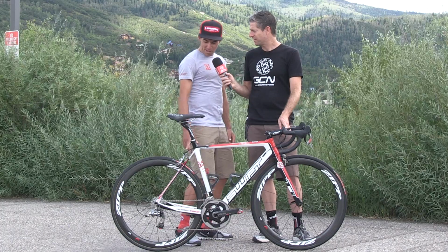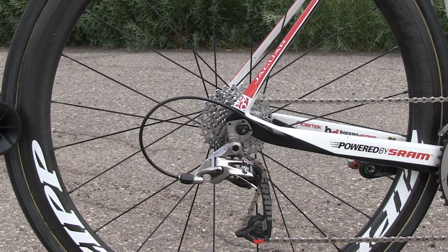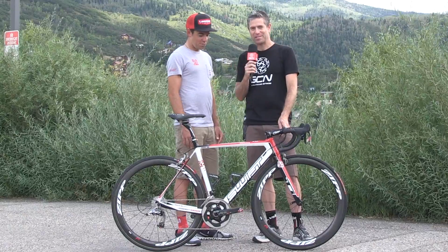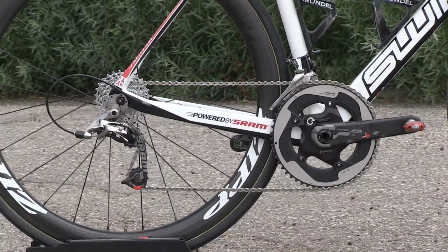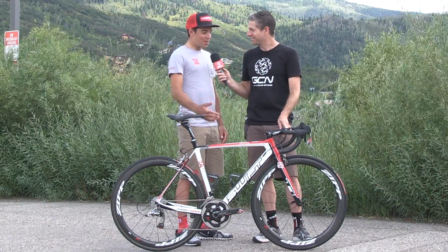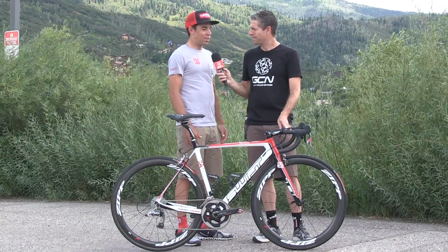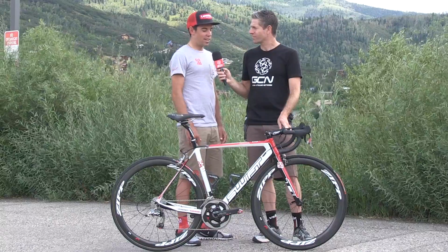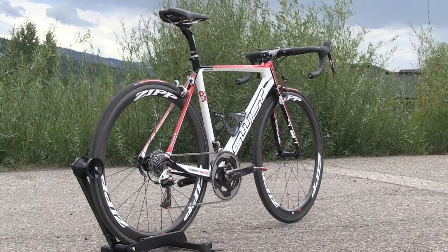So we've got it set up there with a long cage on the Red rear derailleur, so we can use 32s. Last week we were using 32s at the Tour of Utah. Some people might be surprised to hear that. They're so accustomed to hearing about pros that ride a 39-25 as their climbing gear. I think that's a bit old school now. For sure, when it's a steep climb, there's no question that having a lighter gear is a huge advantage. So I'm not afraid to use a 32. People might think I'm a bit weak, but I'm not afraid.